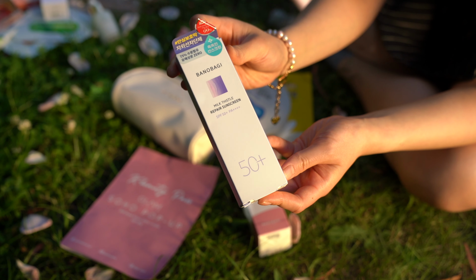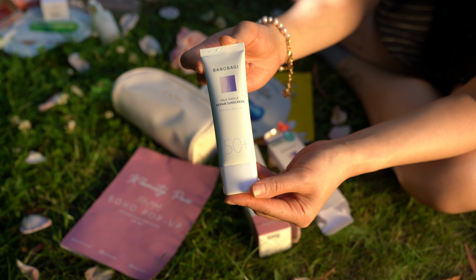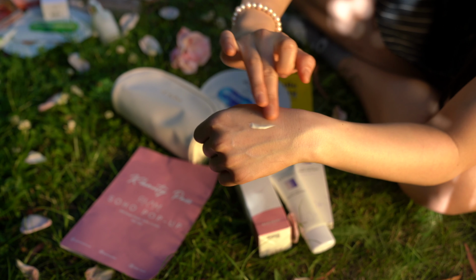Then in my goodie bag, I received a full-size Banobagi sunscreen and facial cleanser, face masks, and cute accessories, and really, really sweet miniatures.